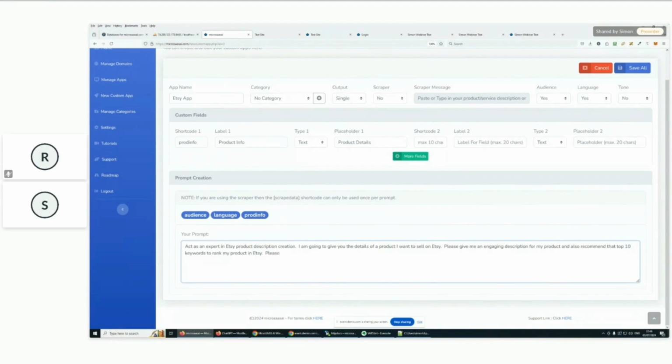Please write your output in the language, and I'm going to put language in there. I'm going to click that, and it will put language in there. Please tailor your output to my audience, which is, I'm going to put audience in. Here is the description of my product, and I'm going to put prod info in there.